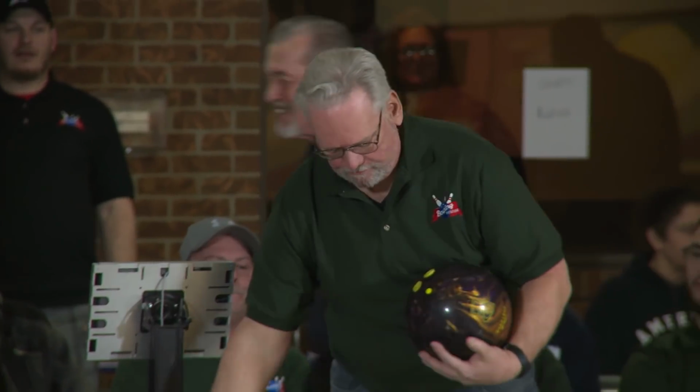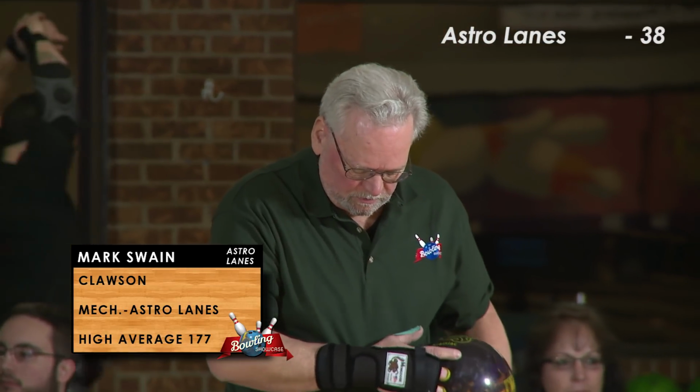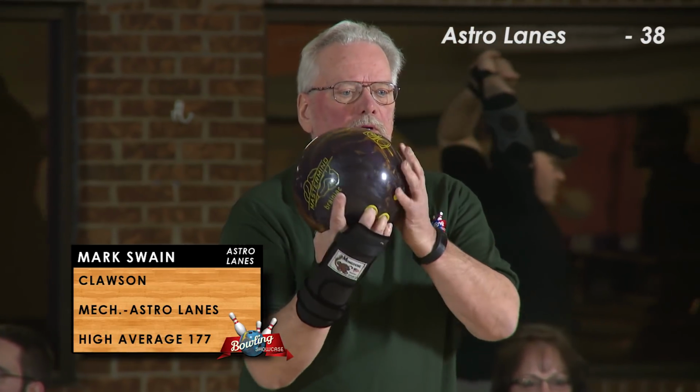Astro's coming up now, Mark Swain on the left-hand lane. They're working on an open frame. Probably need a strike really bad here. He got one back in the second frame. Yeah, a strike would really help.